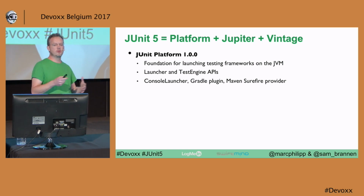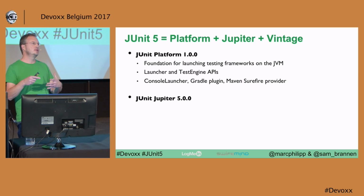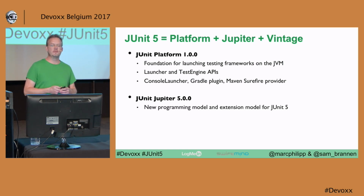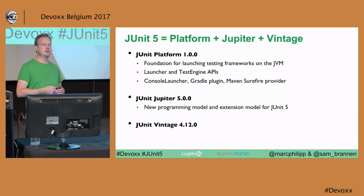Also has console support, so plugin support for Gradle and Maven. And the next thing is JUnit Jupiter, and this has the number 5.0, so you might consider this JUnit 5, right? That's actually the new programming model and extension model for JUnit 5 that replaces how you would have done it in JUnit 4.